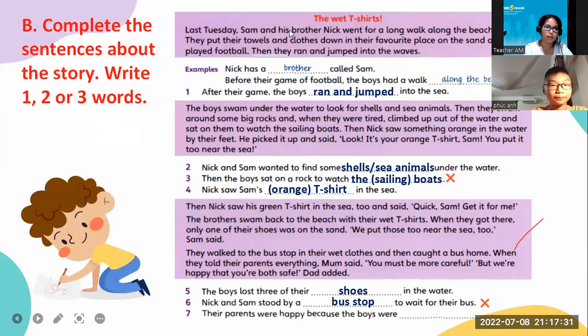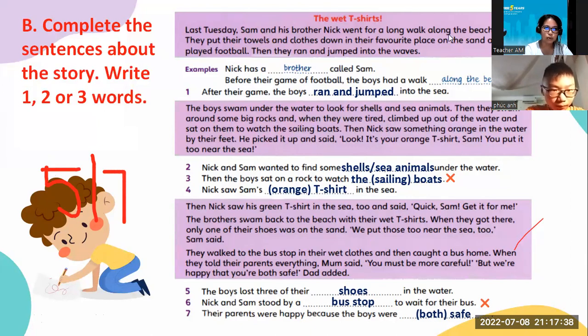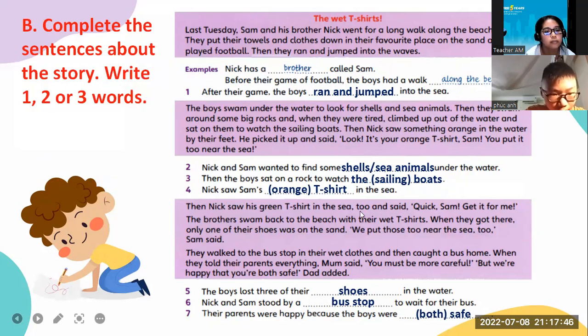Very good. So for this one, you got 5 out of 7. Thank you for reading the story about the wet T-shirts. Do you have any questions regarding the story of Sam and Nick? No. Okay, so you don't have any questions.